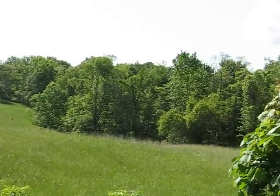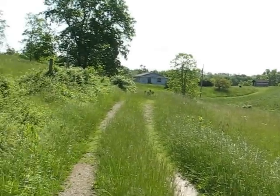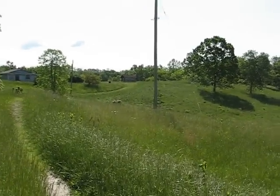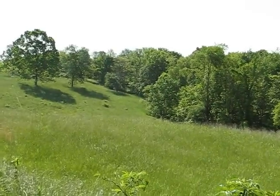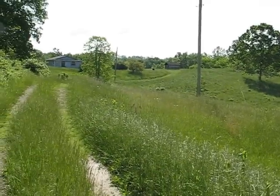But this just gives you a general overview. And what I like about it too is it's got a couple fields tucked into the woods, which makes it real nice. That's what we're here for today. We're going to be getting Eleanor out on the tractor and putting in some food plots. It's a beautiful piece of property. Probably does need brush hogged. We might be able to take care of that here soon.